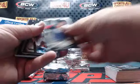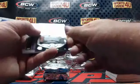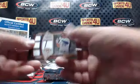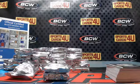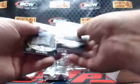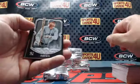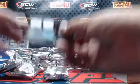Dansby Swanson, David Ortiz, Yu Darvish, Carlos Correa, Nolan Arenado, primary pieces, quad jerseys, 19 out of 75, Rockies. Kenta Maeda, Buster Posey, Jose Altuve, Babe Ruth, Joc Pederson, dual jersey autograph, 268 out of 299, Dodgers.